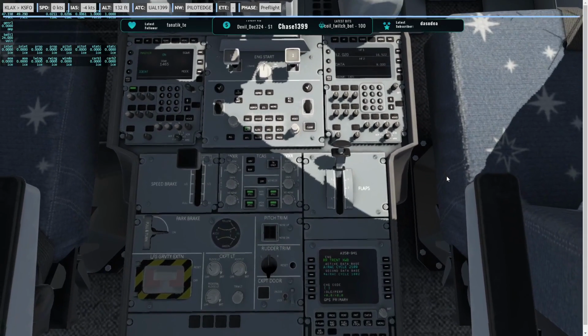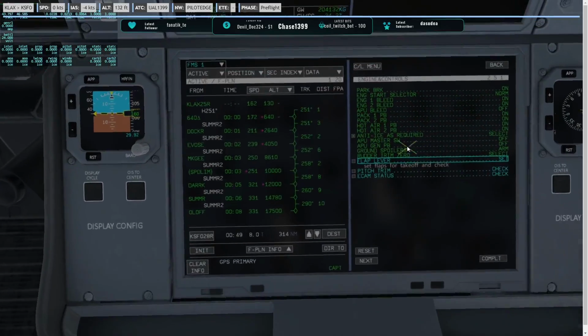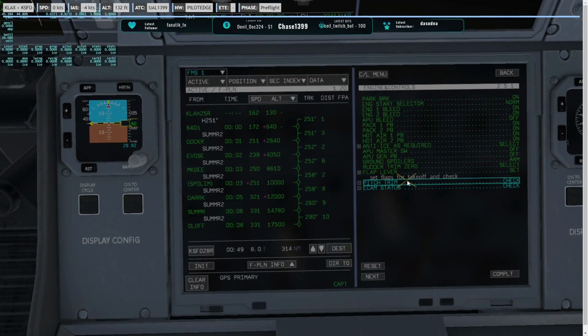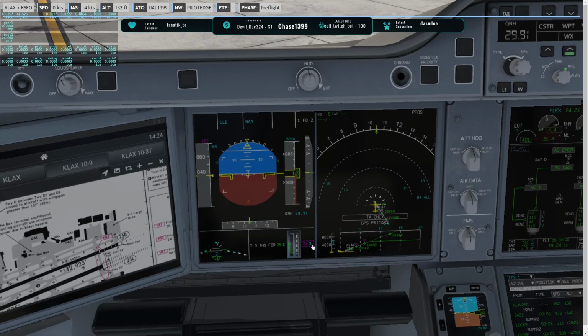Flap lever on two. Pitch trim 25. That's close enough to 24. Not that big of a difference. Pass for the Cat 7.